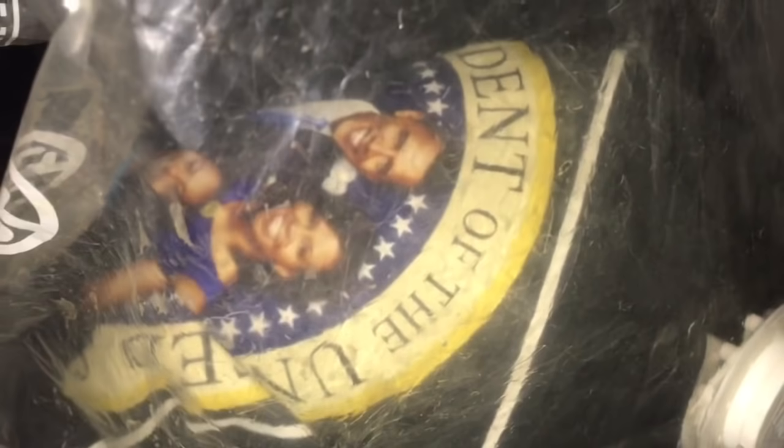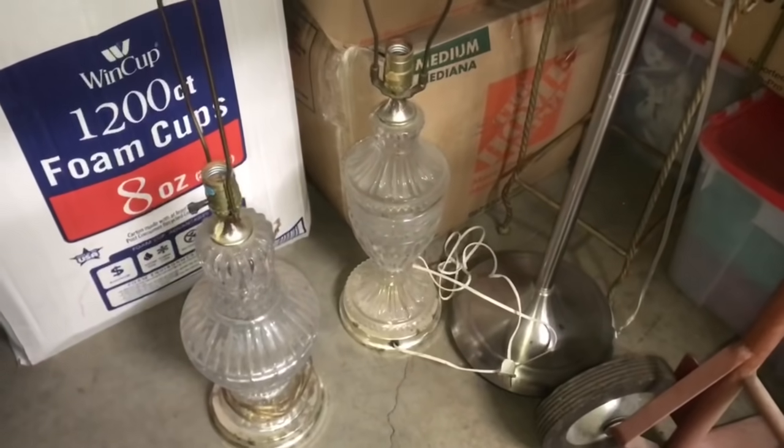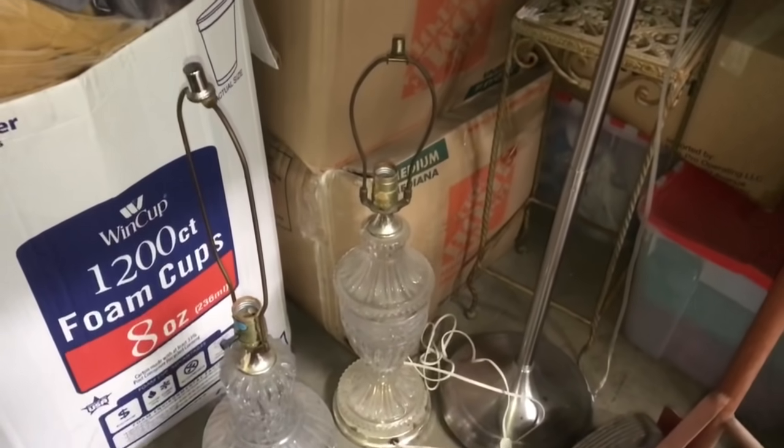We got some real solid kitchen stuff here. Clothes. A blanket. We got a fur. A jacket. A President Obama shirt. Got a couple lamps here. Those might be the lamp shades up top inside these plastic bags. Got a pole lamp right here. This is what I'm talking about. Those are definitely lamp shades right there.